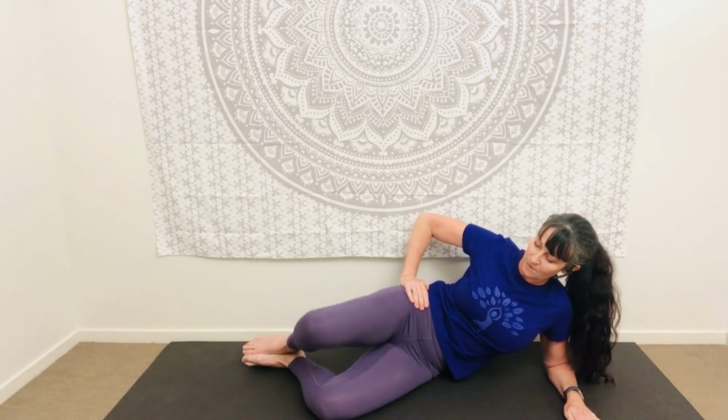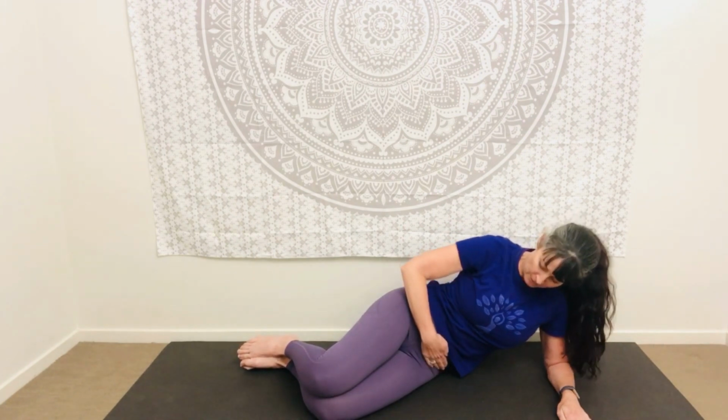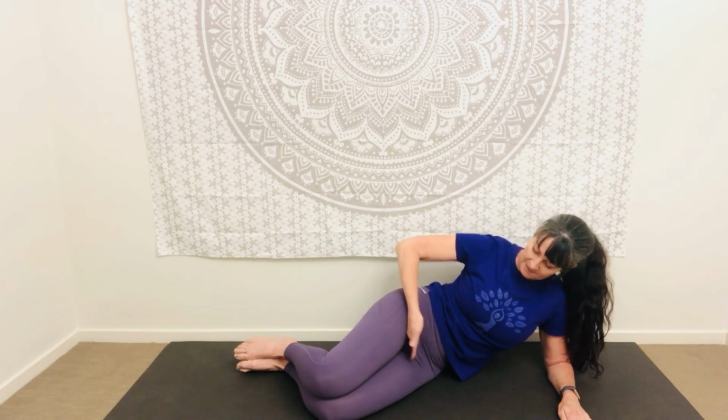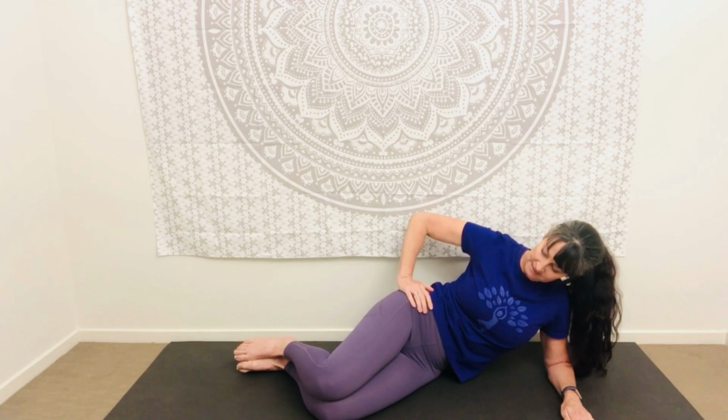So we're going to avoid moving our hip back when we lift the knee. So keep your top hip directly over the bottom hip. Really stabilize with your hips, keep them very still. Engage with your core again, so feel a gentle scooping up and in with this lower belly. Relax the chin, so in line with the middle of the chest.